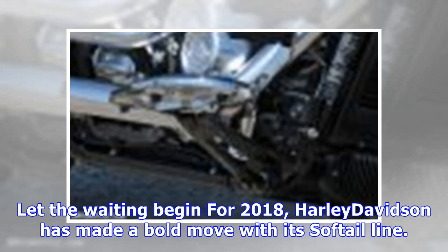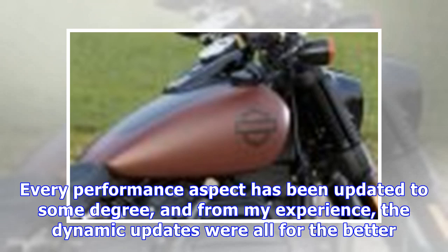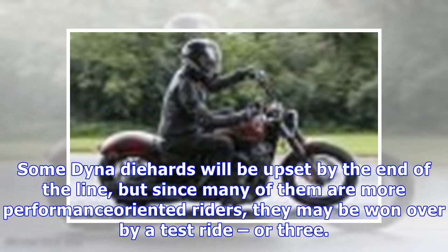Let the waiting begin. For 2018, Harley-Davidson has made a bold move with its Softail line. Every performance aspect has been updated to some degree, and from my experience, the dynamic updates were all for the better. Some Dyna diehards will be upset by the end of the line, but since many of them are more performance-oriented riders, they may be won over by a test ride, or three.